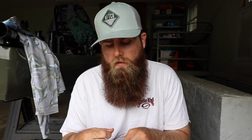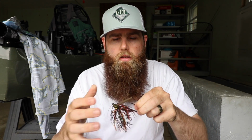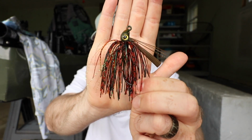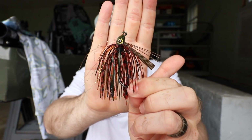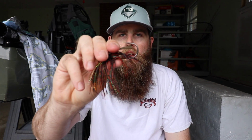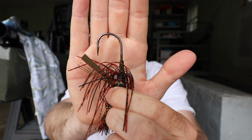I believe it's Sofner. I don't want that to sound screwy, but I believe it's Sofner. But this is the brainchild of him, and it is Beast Coast's new lead swim jig, and this thing looks really, really good. I told him I wanted 3/8 ounce size. It's got a good flexible weed guard on it. Got that big 4/0 Gamakatsu 2X strong hook, so you're not going to bend this thing out.